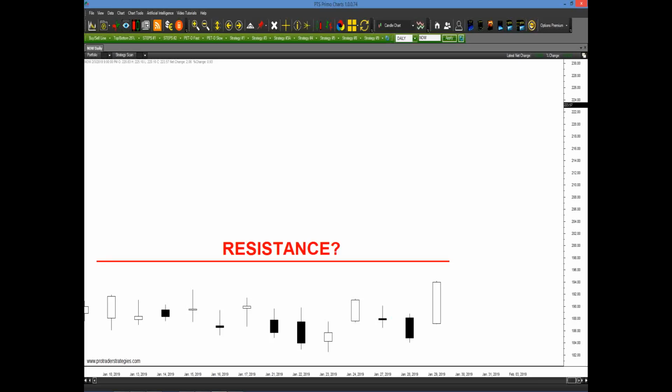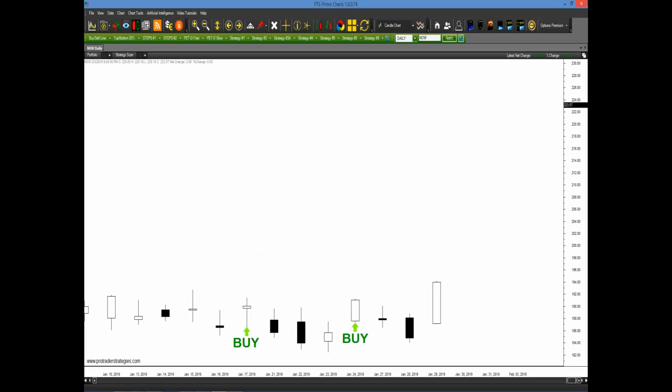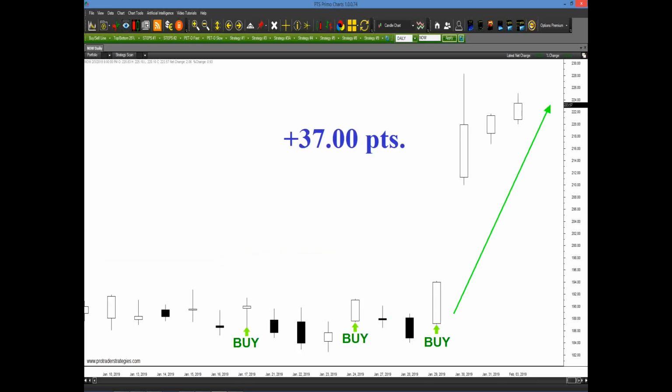Well, if you were trading strategy number 8, you would have seen that actually a buy signal was generated on the 17th of January, and then another buy signal was generated on the 24th of January, and then lastly, another one, a cluster of buy signals. The last one was on the 29th of January. Now, the stock after that, being so quiet, it looked like nothing's going on even after the buy signals were generated, and then all of a sudden gapped up and had a nice 37-point run to the upside.